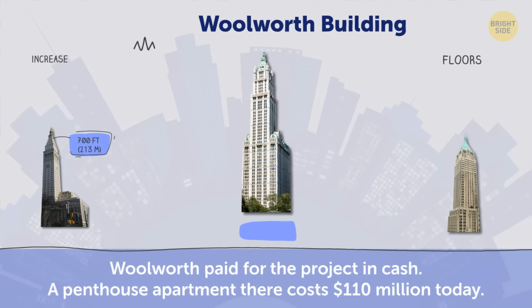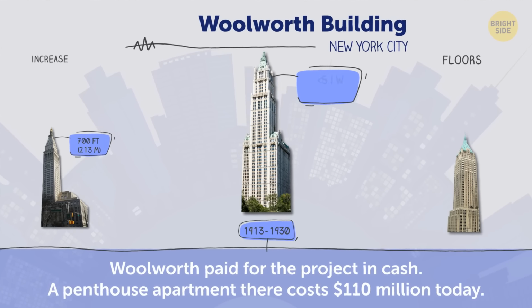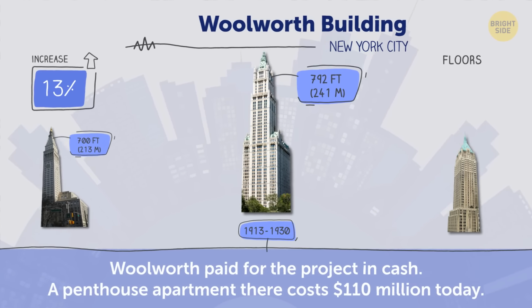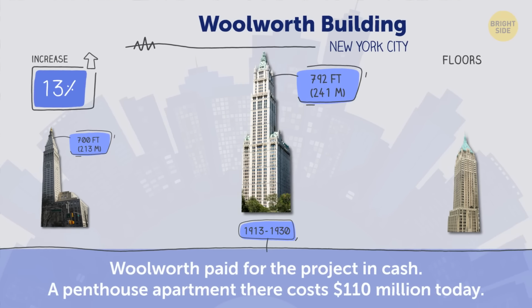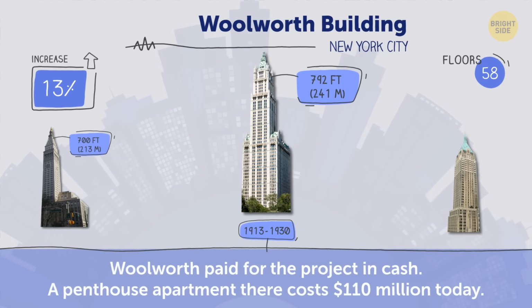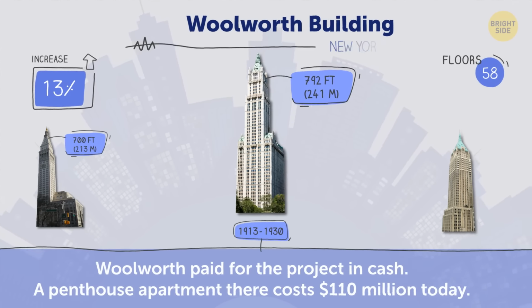The Woolworth Building, 1913 to 1930. The guy who commissioned the building, self-made millionaire Frank Woolworth, paid for the land and construction in cash. It'd be almost $340 million today. You can get a penthouse apartment on the top floors for a price of $110 million.